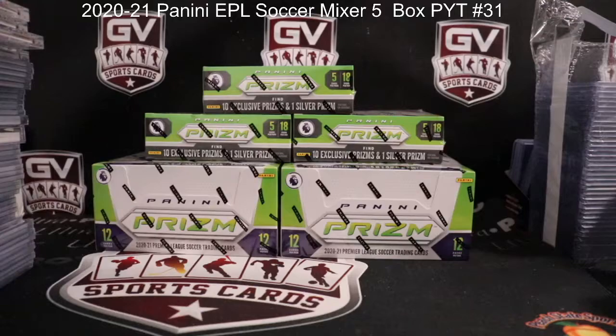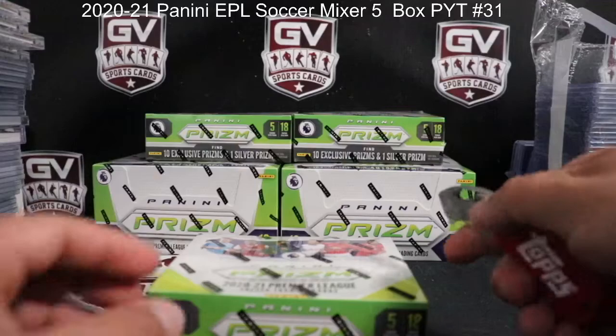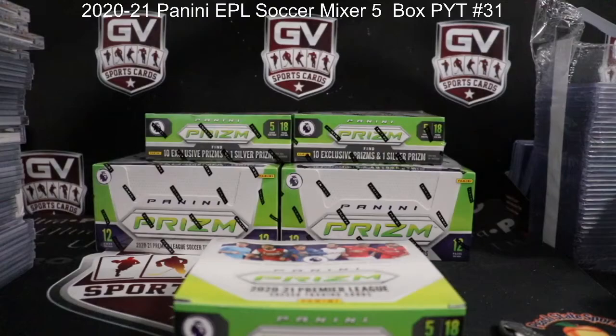We are doing another 5-box break of 2020-21 EPL Prizm Soccer here, guys. Good luck again. Appreciate the fill on this one. PYT number 31. Let's go.